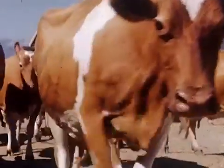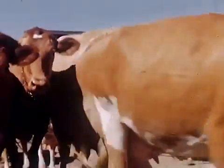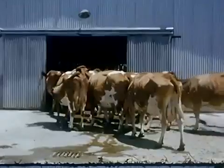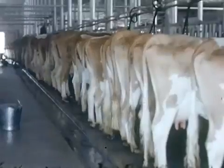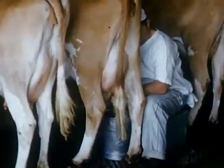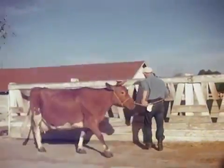Milking time, 4 o'clock in the afternoon. Each milking lasts 2 hours. The milkers bring the cows in from the different corrals to the milking barns. The milkers wash the barns and sterilize the buckets before each milking. Every cow will go directly to her own stall or stanchion. The cows look forward to the milking because they are fed at this time, and also their bags feel tight and would get sore if they were not milked regularly.